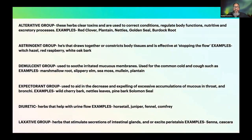They're usually nutritive and/or excretory processes. Examples of that: red clover, which you're probably familiar with, plantain, stinging nettles, goldenseal, burdock root. These are detoxifying, cleansing plants or herbs that are used to help correct any imbalances that we have. Some of my favorites include red clover and especially burdock root.